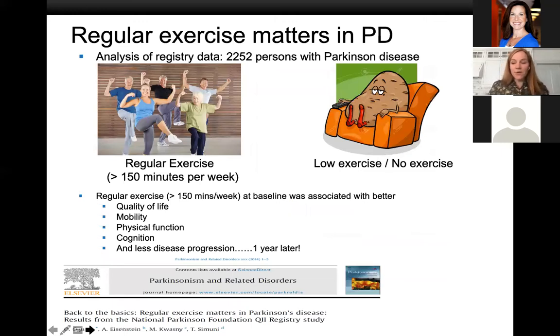But like I said before, we don't have to let this happen. So there's many things that we can do to improve walking, to maintain the number of steps, and to maintain function, and hopefully quality of life through all of that.